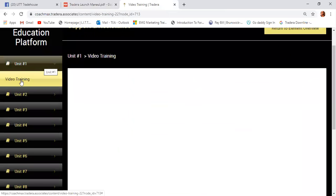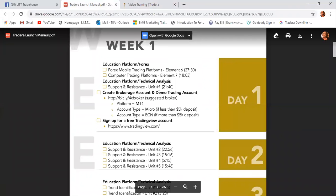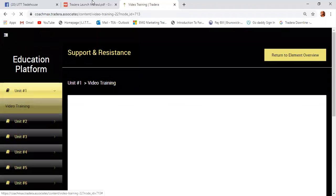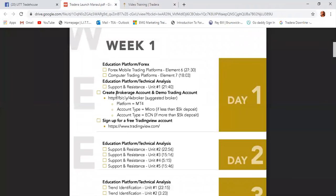It has a bunch of different units, and you're going to review your training. This is where you're going to get started. So it tells you to view unit number 1, okay? Sign up for a free TradingView account. Create your broker account and your demo account, okay? It explains to you what micro is and it explains to you what ECN is.